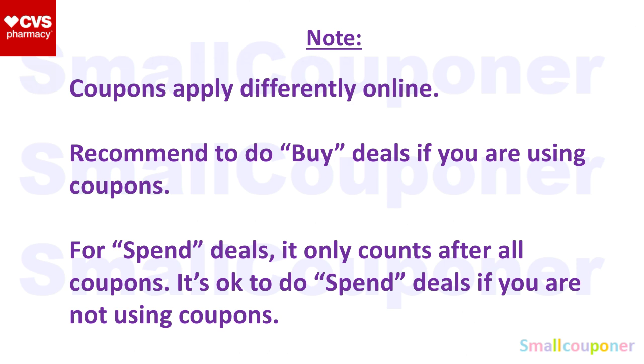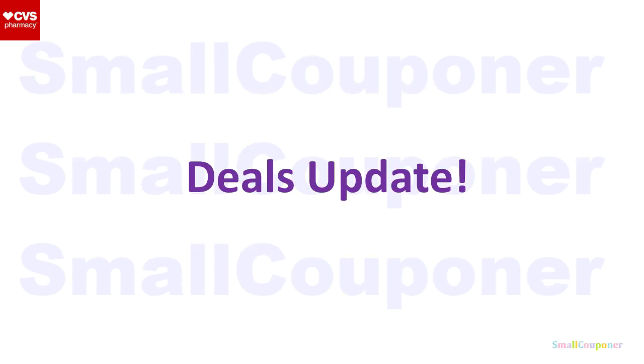And even those purchase-based CRTs, those are dollar off amount, a threshold amount, they come off last online. In-store, they come off first before coupons, but online, they come off last. So it'll be manufacturer digitals first, and then the dollar off amount CRTs, and then the purchase-based CRTs will come off last online. So make sure that you're mindful of that as well. So let's get started with the deals update.